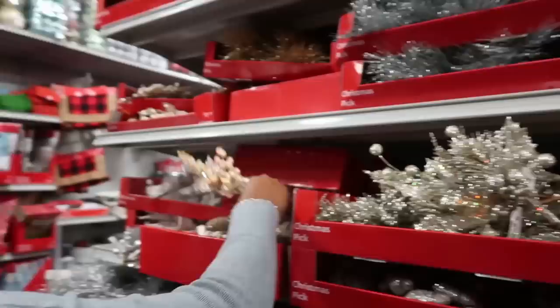Okay, so for the type of tree that I'm going for based off of my inspiration photos, which I will put on the screen, I definitely need a bunch of different types of white ornaments, just the regular spherical ones. And then I'm gonna add in a lot of untraditional ornaments, if that makes sense, like pine cones and different uniquely shaped things to really fill it in, and all those little sticks and feathery stuff.